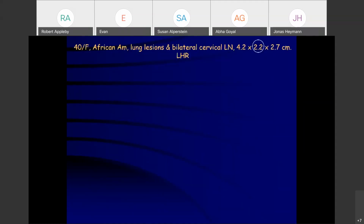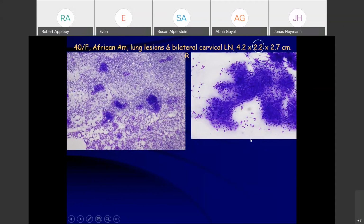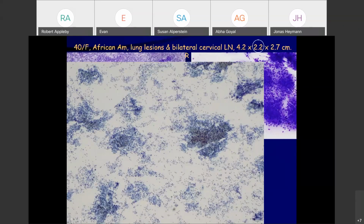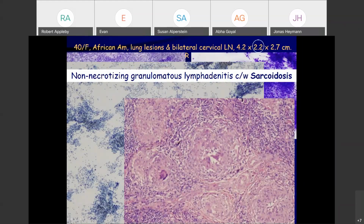If I see an abnormal lymph node, fatty hilum, then it has to have some pathology. It doesn't mean cancer, but pathology. There are a lot of cells that look like granuloma. You have a very clean background. There's no caseous necrosis. Then consistent with sarcoidosis. This histology of sarcoidosis, we learned it as second-year medical students in medical school. Sarcoidosis.